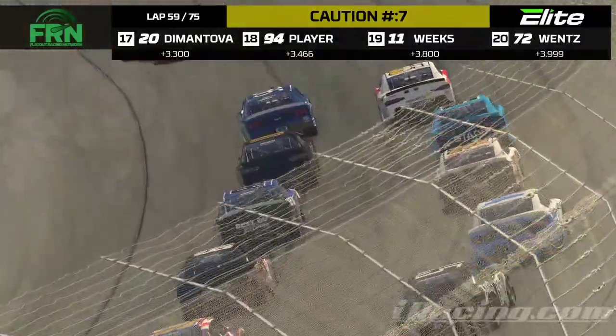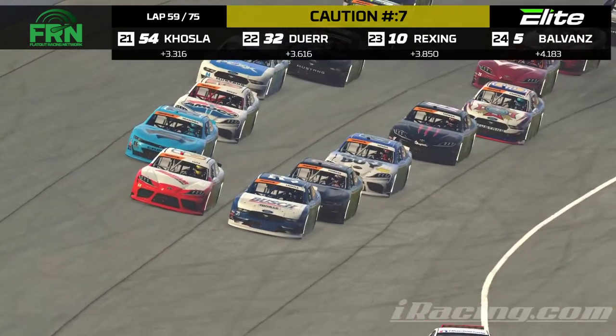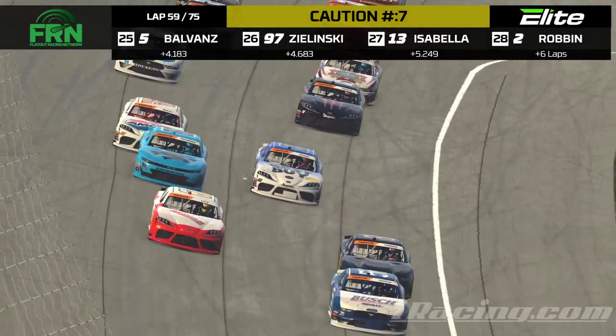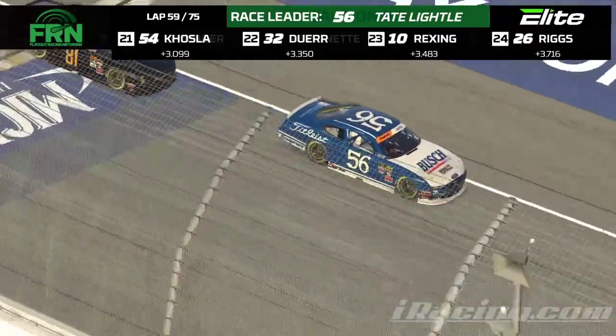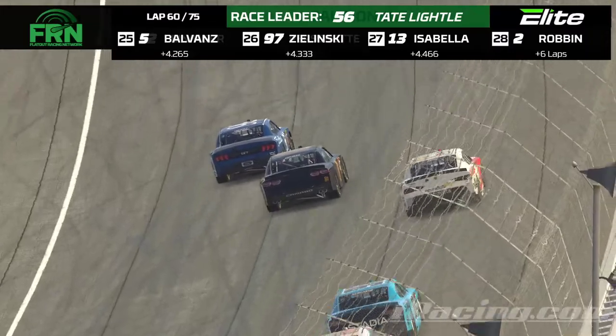Tate Lytle, he's been the control car most of this restart. Let's see what he's able to do here with 15 laps to go. Another fantastic launch on the restart here from Tate. We've talked about that all day long, but the car that stayed right with him, the 25 in that third spot, he stayed right on his back bumper going into turn one.